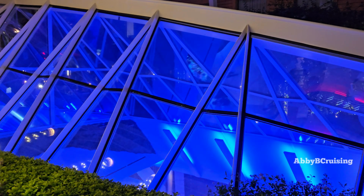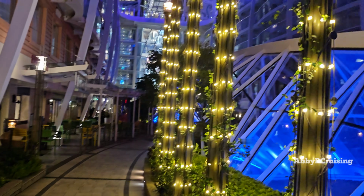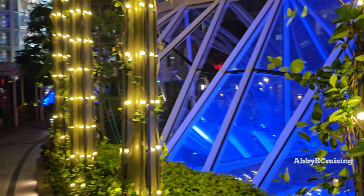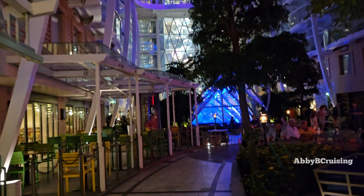There was also Central Park, which is based on Central Park in New York. It is an area that has live greenery that is beautiful looking. They put in the sound of birds and insects chirping. It really does feel like you're walking through an area on land. It really doesn't feel like a cruise ship.